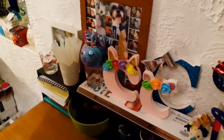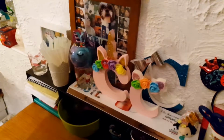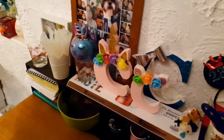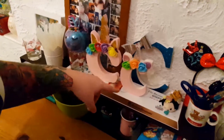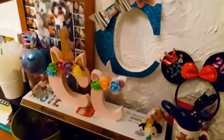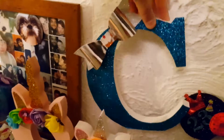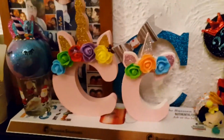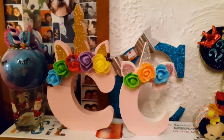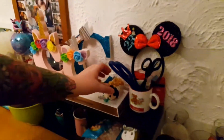we have some letters. These are new items that are all for sale now, but obviously I make them for myself. So there's just a lot of C's everywhere. So there's the large unicorn, small unicorn, and then just the normal freestanding letter. Obviously, there's a lot of C's in the house because I just make things for myself. I know, it's your big C's.